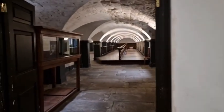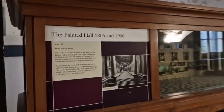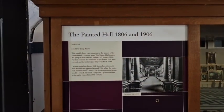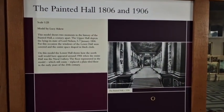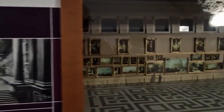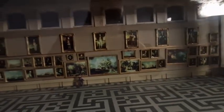I am photographing all that lot, so. Oh, wow, look at that. That's amazing. That's very impressive.